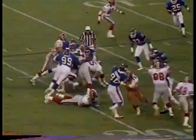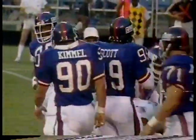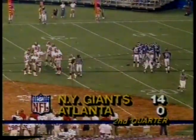And Archer hands to Cliff Austin, who pushes his way across the 20 to the 18-yard line. Giants have changed their entire defensive unit. We'll pick it up for you as we go. The tackle on the play by Jeff Tootle, number 90, number 91, and Stanley Scott, number 99.